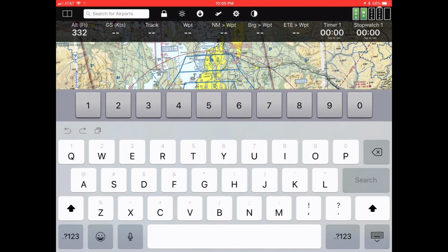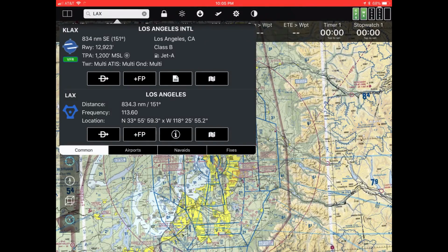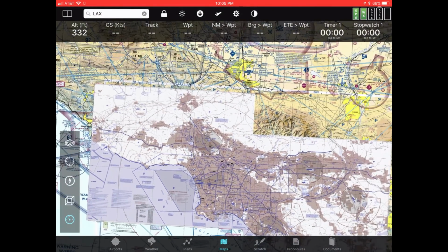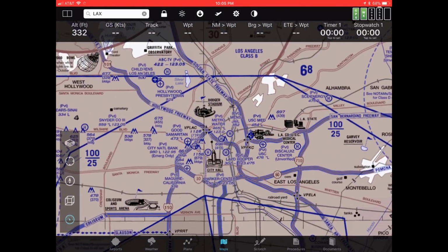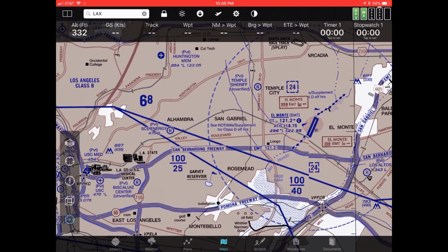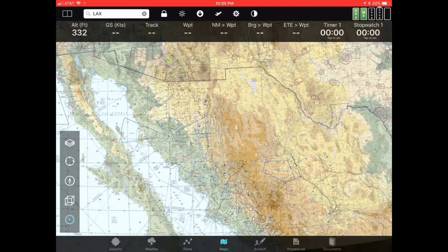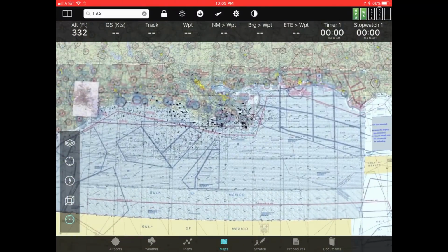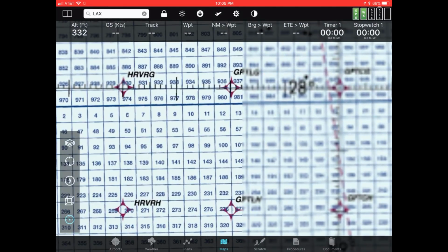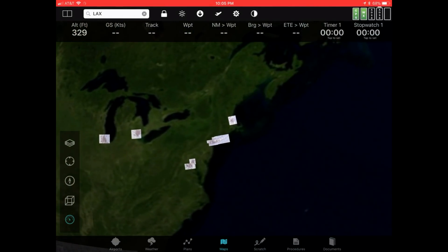Well, let's take a look. Let's go to, say, LAX. Type LAX. And I will hit the map button to jump the map to that point. Check it out. You now have a sectional with an overlay that shows you the helicopter charts. Those are all around the country. So, for example, if you fly in the Gulf area, the Gulf helicopter charts are right here for you. And it's pretty easy to find, aren't they?